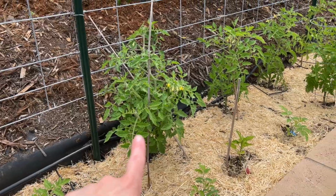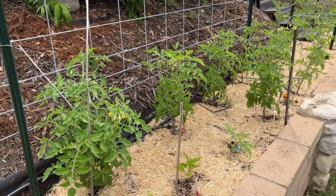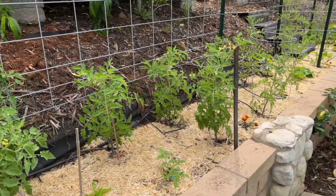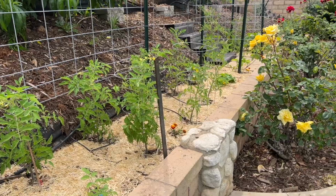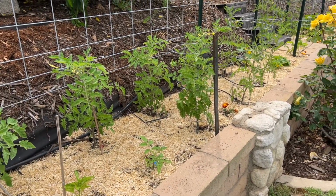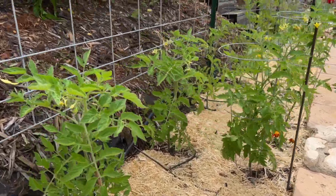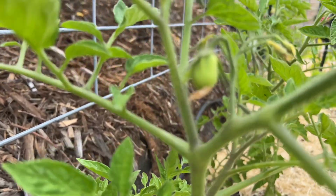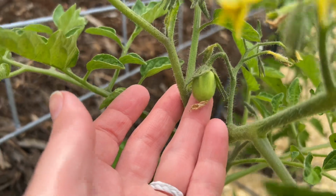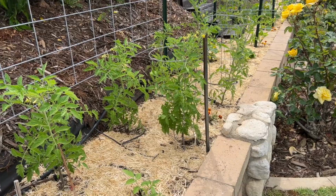All right, and then these tomatoes that are all quite a bit larger are all just regular Roma tomatoes. And I have, let's see, 1, 2, 3, 4, 5, 6, 7, 8 of those. I kind of wish I had done more of the San Marzanos and less of the regular Romas, but I bought the Romas first, and so I ended up doing more of those. And if you can see, they're flowering, and then the first fruits are just starting to show up. So I'm pretty excited to hopefully have a decent harvest of Romas this year.